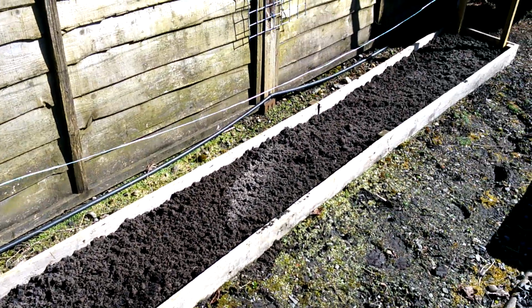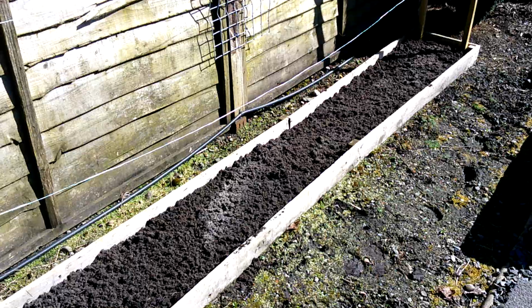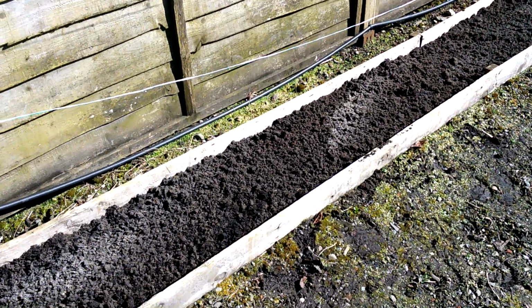It's the asparagus bed, so you can see I've topped that up with multi-purpose compost. It took 2 bags actually. It's about maybe 1.5 inches because I actually noticed 1 or 2 spears poking through. I wasn't anticipating them coming out so soon, but yeah, I've topped that up there.